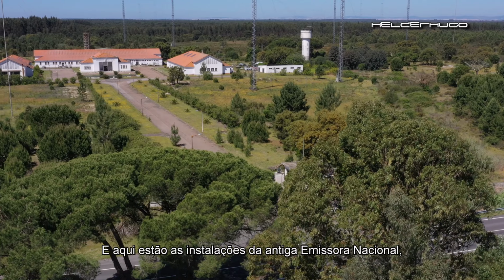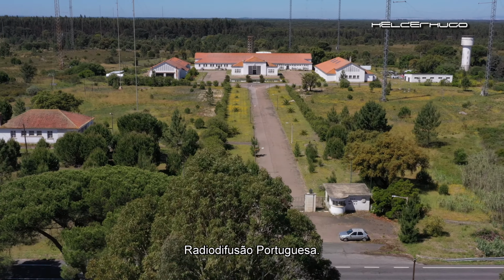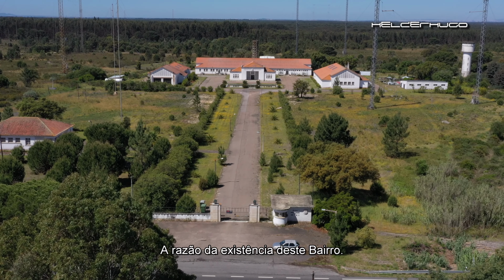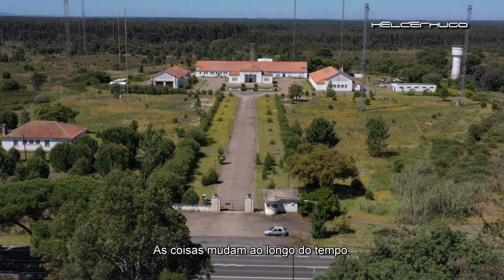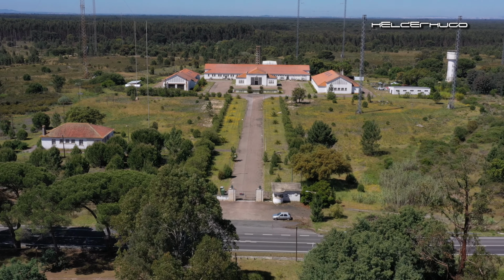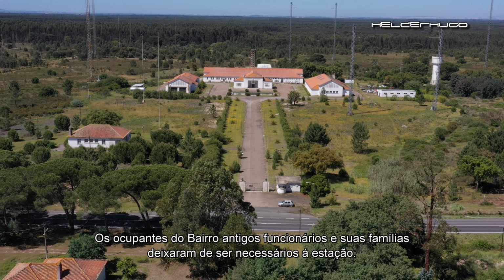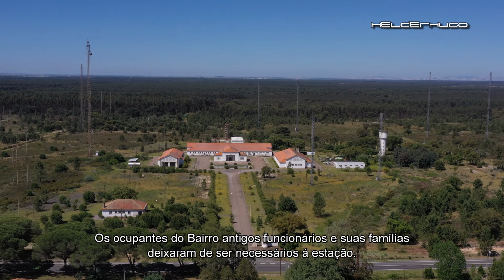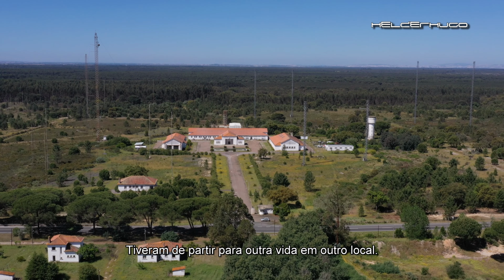And here are the installations of the former national broadcaster Radiodifusão Portuguesa, still with its big antennas. The reason for the existence of this neighborhood. Things change over time, and certain things become obsolete. The occupants of the neighborhood, former employees and their families, are no longer needed at the station. They had to live another life in another place.